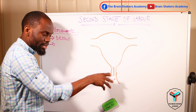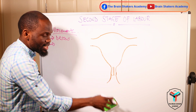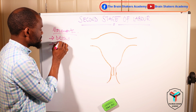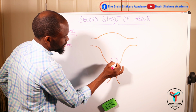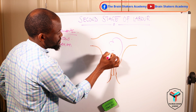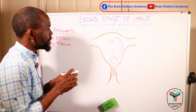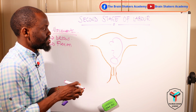That is, the presenting part or the head is being brought down into the pelvis in readiness for it to then be delivered. And as we talk about descent, we will be talking about issues to do with flexion. So if we did have a fetus in here, it folds itself in there. So that is the fetus there, and we have already done another video where we look at the general fluid pressure, that is, looking at what happens in the first stage of labor.